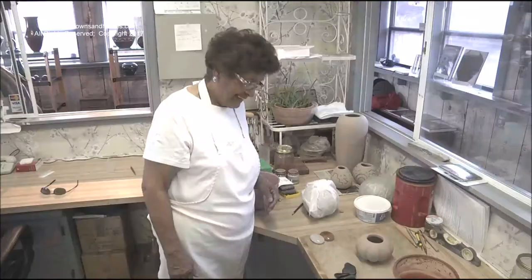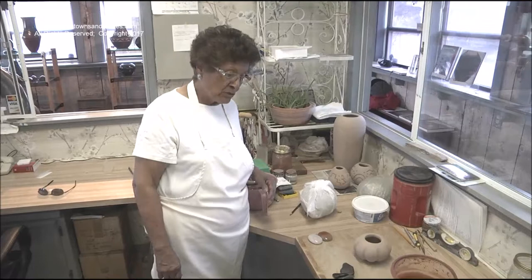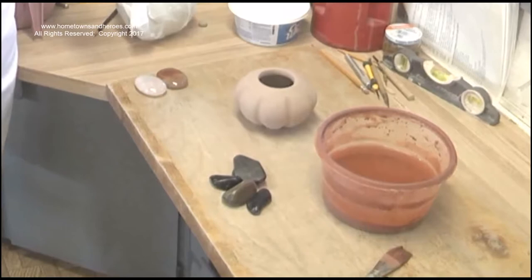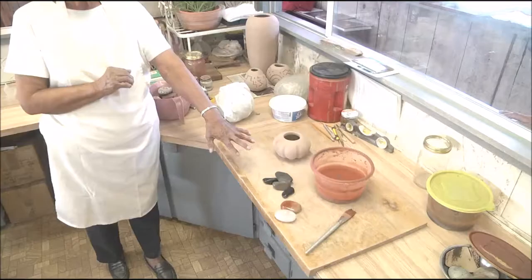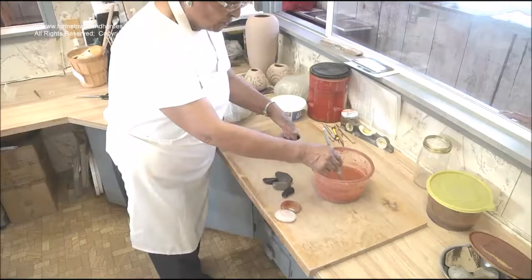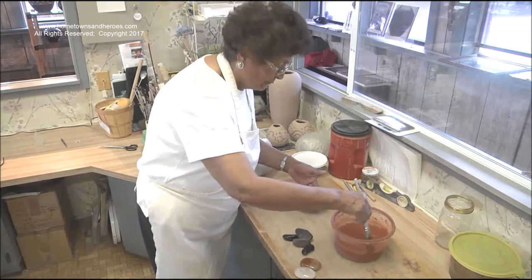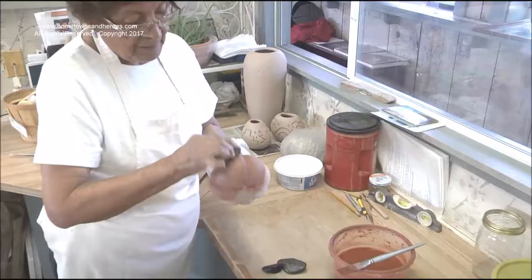Here's some of the tools that I use in making my pottery shiny. Here's the stones from my grandmother's that she used, and maybe even her grandmother used them. So these are the best kind of stones to do my pots, to put the shine on. We apply this red clay slip that comes out of the ground just like our regular clay for making the pots. Now this is the way we put the shine on the pots.